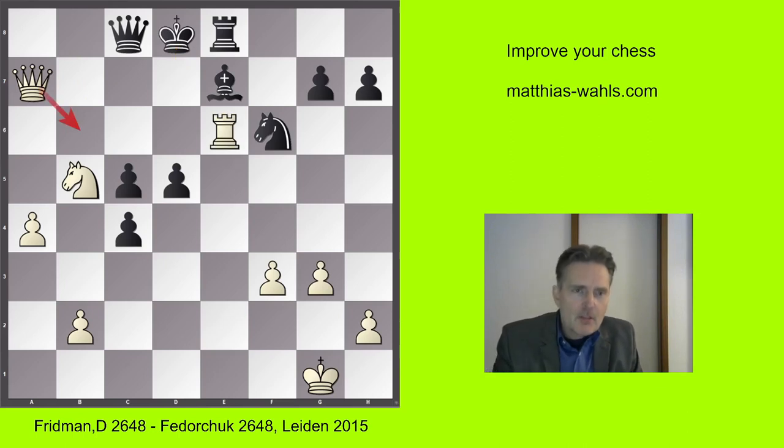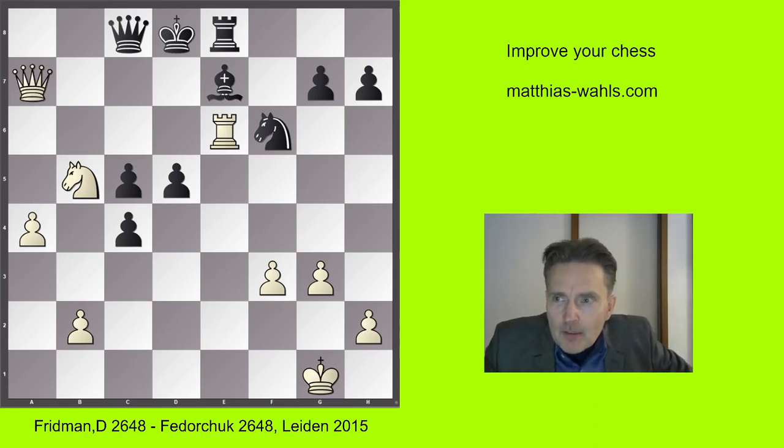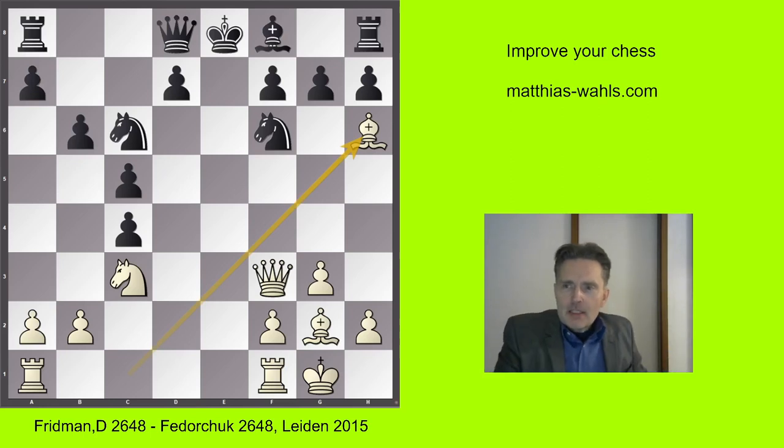Finally, this is plus equal, but of course only in terms of the engine. In a practical game, it's very chaotic and difficult to defend for black. The white threat is actually to play queen b6, after which black would have to play king d7 and then rook d6 check. Bishop takes d6, queen takes d6 checkmate would be the consequence. Very long line. Now let's go back to the game after bishop h6.